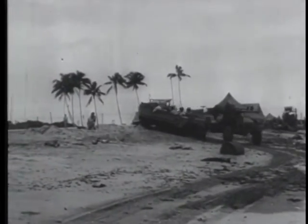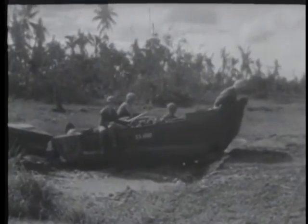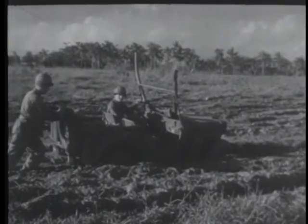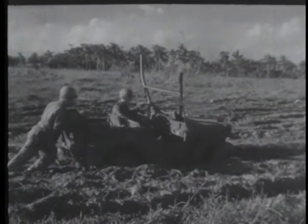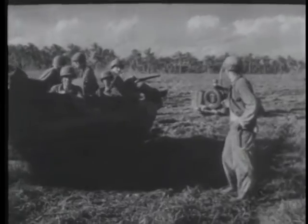Originally designed as a cargo carrier, here on Leyte it is also used to carry personnel and medical supplies, proving extremely valuable in evacuating wounded. Its capacity is 1,200 pounds. Power is supplied by a liquid-cooled six-cylinder engine, similar to that of the average car. Gasoline-driven, it can do 175 miles of normal land driving on a fuel tank of 35 gallons, or 14 hours of deep water operation.